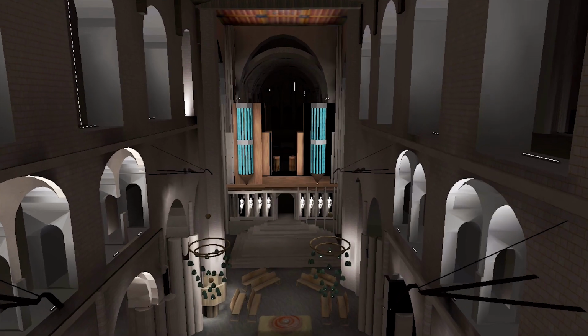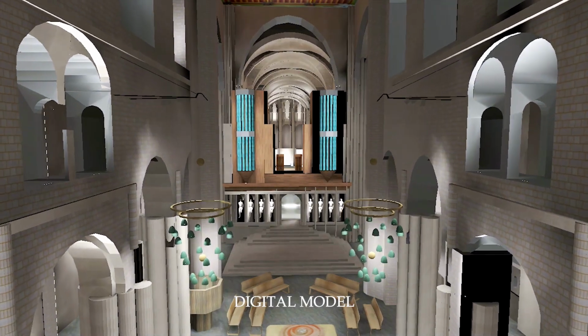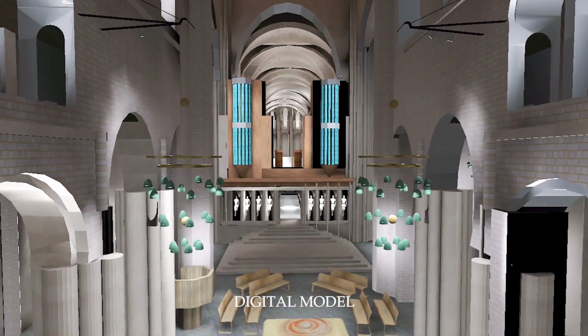For service leading, we need good lighting from the front, but also above so that the reading material can be lit. And we have various zones picked out on the drawings and in the design so we can light up the altar, the pulpit.